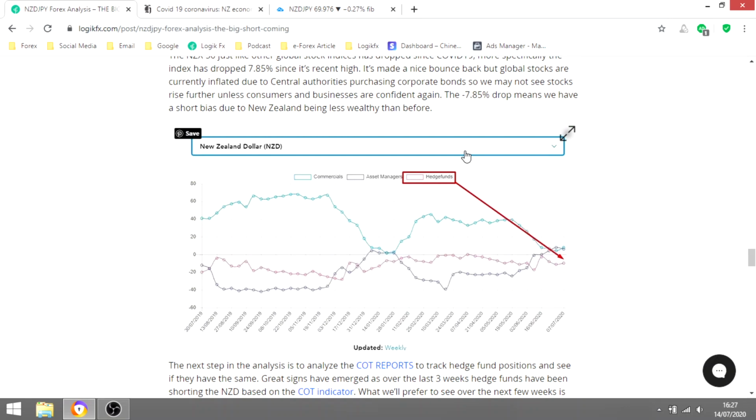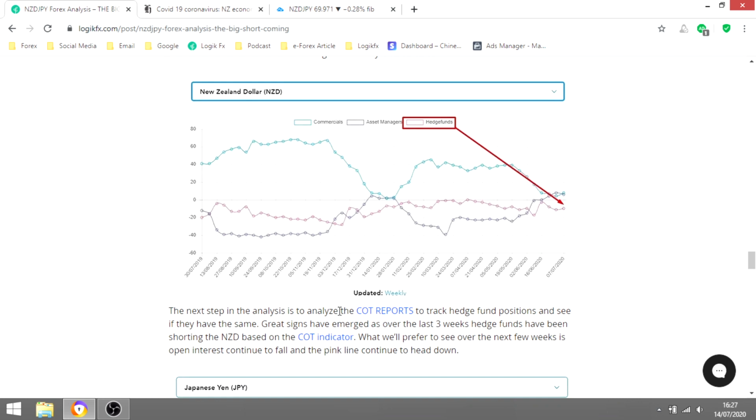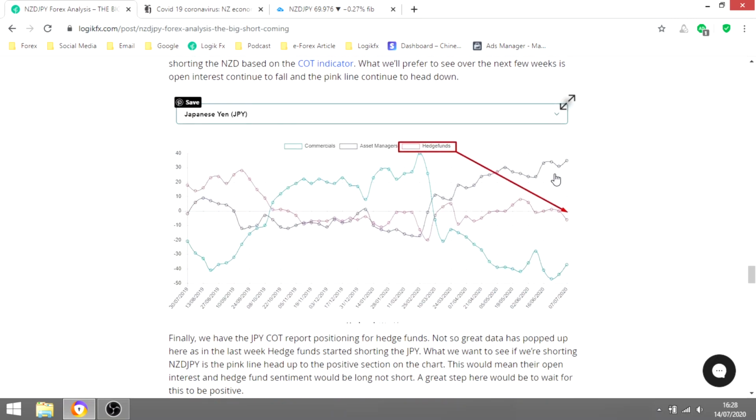Well, if we look at the NZD COT indicator, if you don't know how to do that, you can watch one of our videos on how to make it yourself. If you're already a Lita member, LogicFX member, you'll have access to this, which is automatically updated on a weekly basis. But what do we have? We have hedge funds overall in a net short open interest in the markets. And this is a good positioning for our idea because it means that hedge funds are actually overall shorting the New Zealand dollar, right?